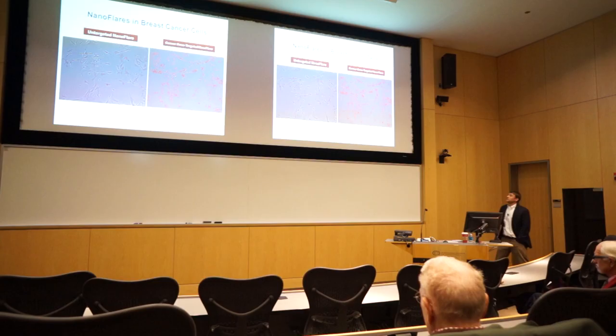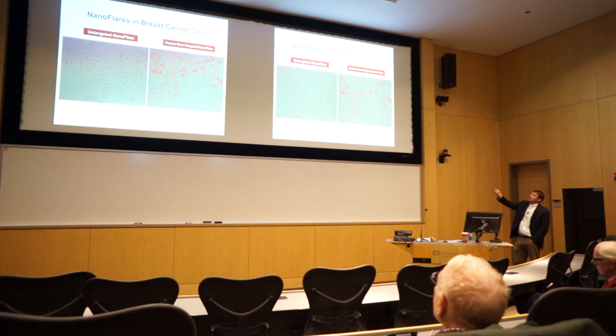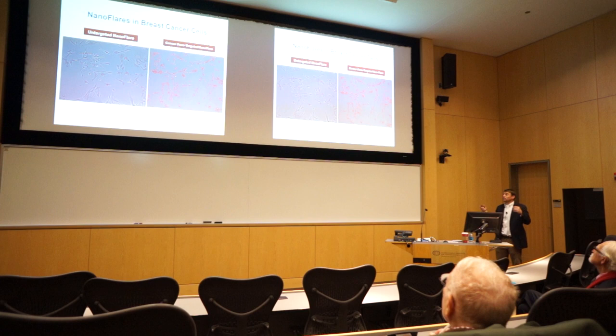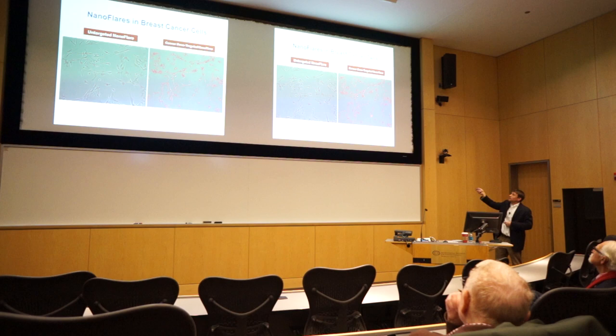So here's an example of that working. This is a breast cancer cell line, and we've added scrambled nanoflares, so the sequence on the surface of the particles doesn't recognize any messenger RNA in the cell cytoplasm. Over here, we've added nanoflares that target a cancer gene we know is expressed inside of these cancer cells. You can see they light up like crazy. They release the molecular fluorophore, they're very easy to detect, and they're also non-toxic to the cells. You can see that the morphology of these cells is very similar to these cells.